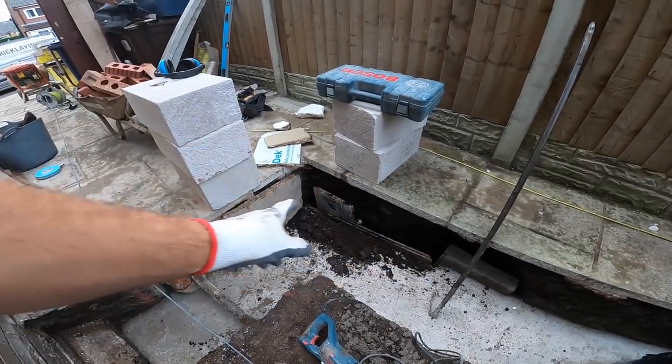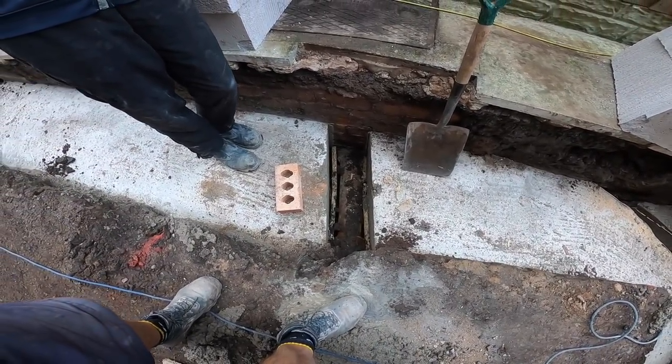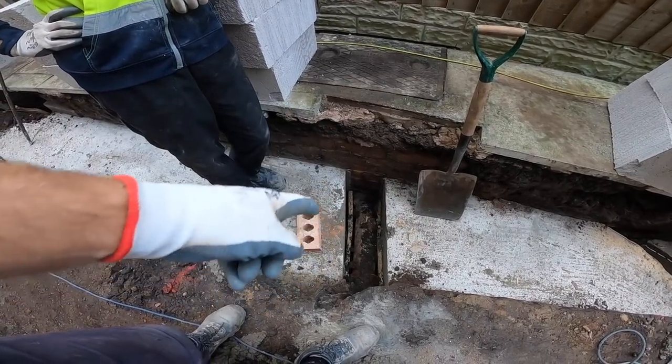We're taking all the shuttering out, struggling. This is all done. We've had to break some out because the concrete's set in. Yeah, the concrete goes under the pipe to keep it continuous, so those bits of wood are actually just gripped by the concrete. There's no way of getting them out without smashing the pipe.